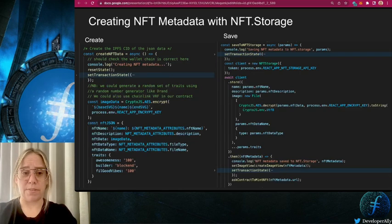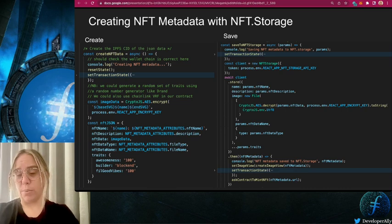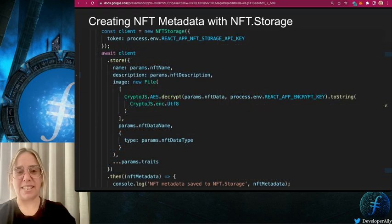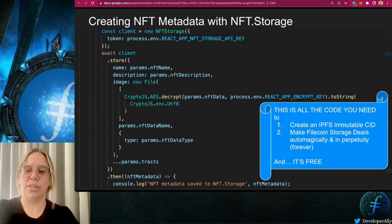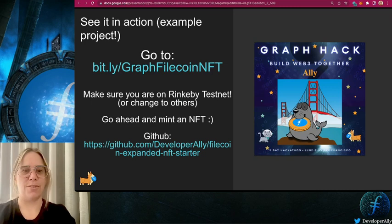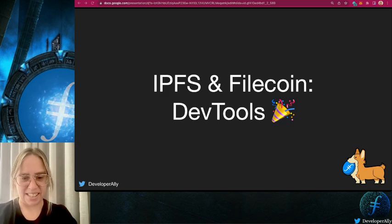Now, here's a couple of the functions for creating NFT metadata with Nft.Storage from JavaScript. I use React here. So if you want to have a look into them, again, I'll give you the link to this project and also to the slides, and you can take a look at them for yourself as well. But it's as easy as creating a new NFT storage client and then calling client.store. It's as easy as that to use Nft.Storage. And that creates the IPFS immutable CID and then makes Filecoin storage deals to store that permanently as well for you.